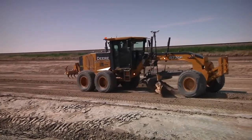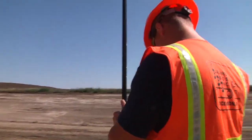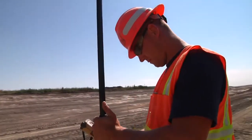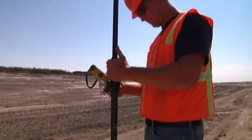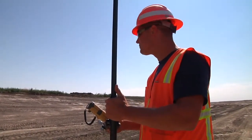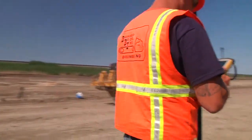We do have regular grade checkers on site, but we've literally had no engineering staking since the initial layout of the project. I'm checking grade. I do a lot of shoulder stakes, slopes, ditches. I gotta check the elevation on grades. It's been great. I'd never even used the GPS before. It took me half a day to learn. It's really painless, pretty much works itself. All I gotta do is move it around.